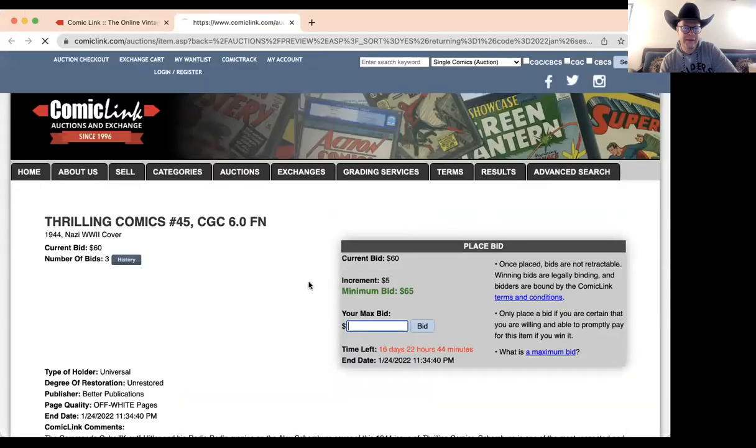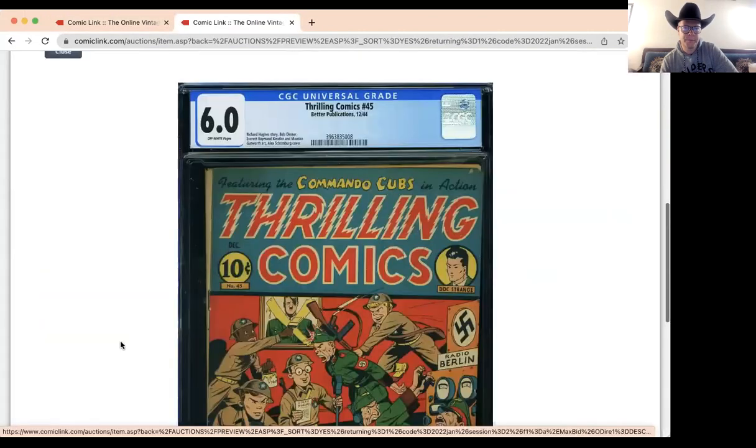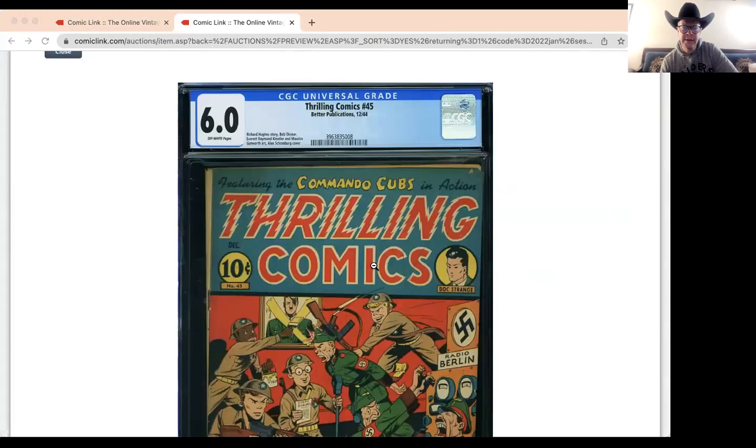Scanning on down the line, let's have some fun. Let's look at this Thrilling. This is probably a Schomburg again. I mean, this guy was so prolific and so excellent. It's just remarkable, the speed at which he worked and the quality. It would take a mortal days to create a cover like this, and he did it so rapidly. It's remarkable. Thrilling Comics, 6.0, off-white, 1944.